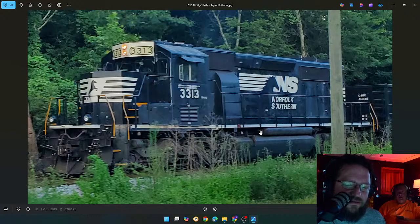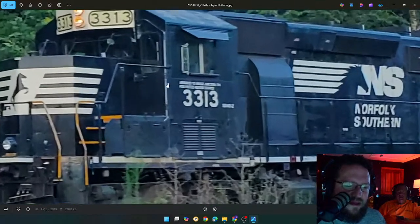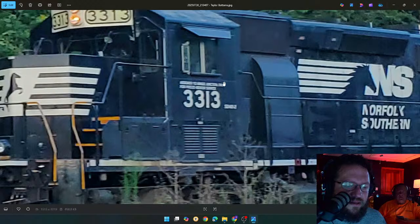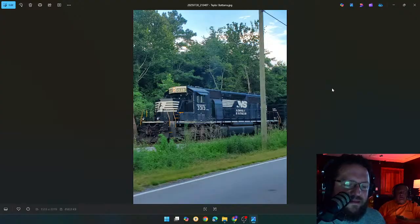Leading a small, this must be a local, 3313. I think this one's remote control, right? It says something on the side. I can't quite read it. No, you know what? I think this is one of those that says it's assigned to a leasing company or something. Or you can't go past a certain point. Yeah, something like that. It doesn't have the beacon, so it's definitely not radio controlled.